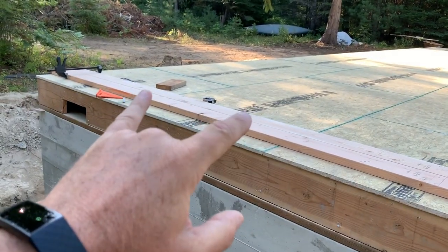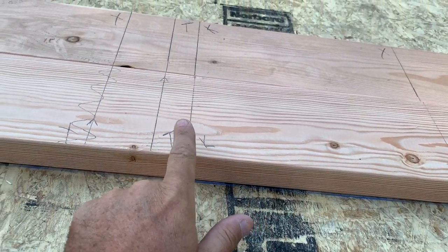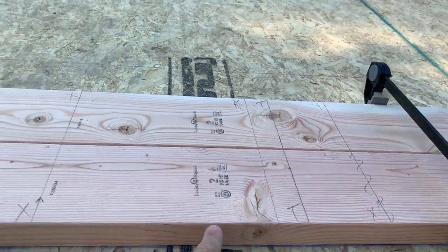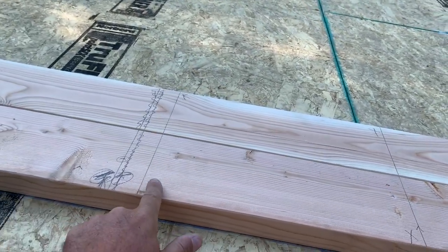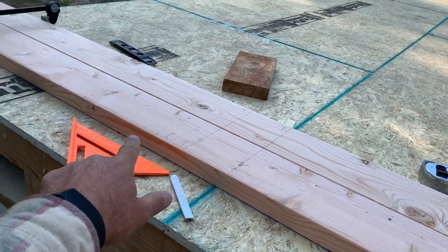Then there'll be a window over here for this bedroom, 10 by 10 bedroom. So we marked king stud, trimmers, trimmers, king stud, stud. King stud, trimmer for the window, trimmer, king stud, and so on.